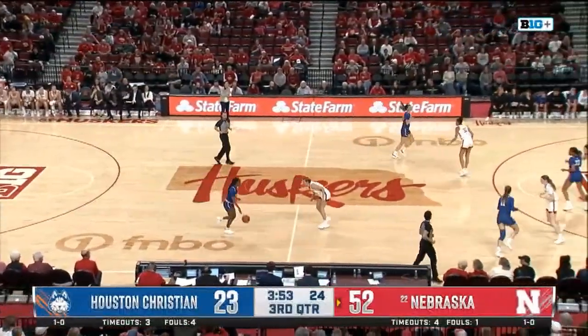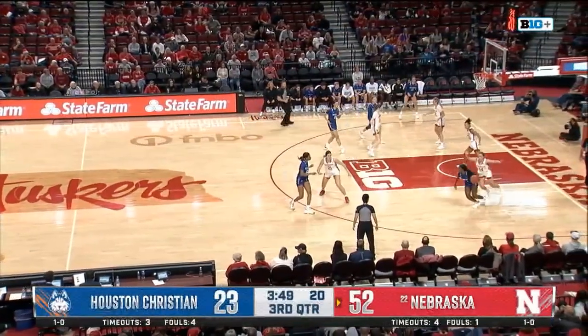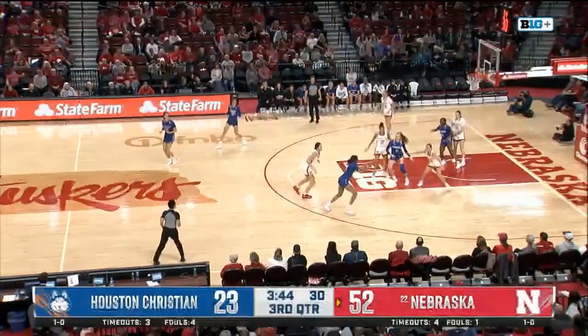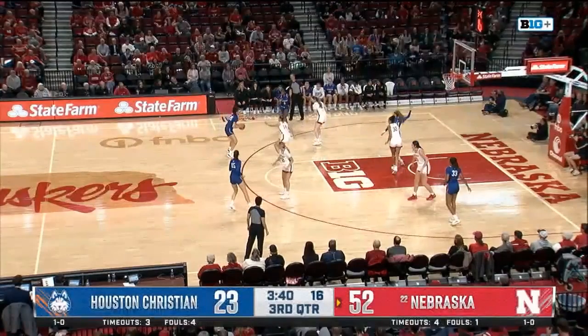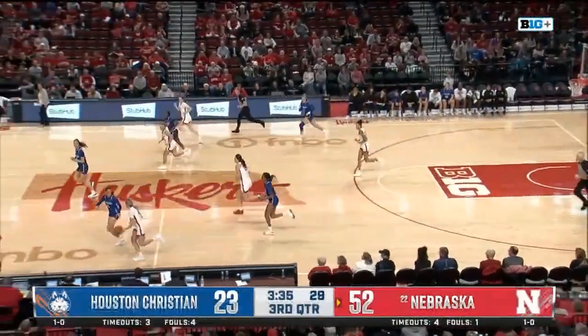And Houston Christian a chance to cut into the lead for Nebraska, which stands at 29. Wilson dribbles around and lost her defender. It misses short, but an offensive rebound for Nzoiwu. Sutherland squared up, lost the basketball. Kroll with the steal.